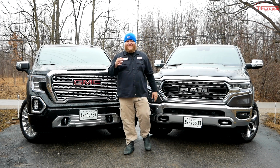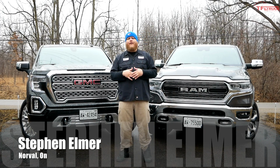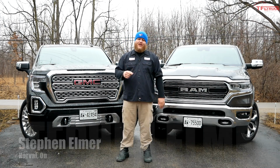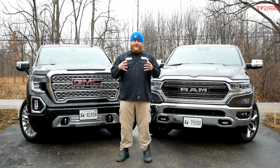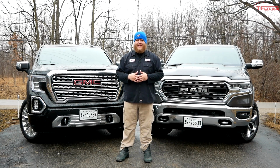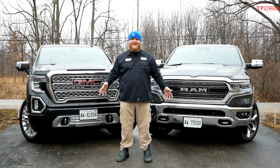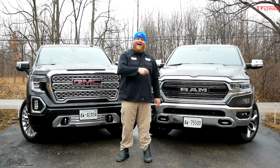Hey guys, I probably don't need to tell you this, but pickup trucks are getting expensive. According to JD Power, average transaction prices for trucks have climbed by 61% over the last 10 years. For some context, cars in general have only climbed by about 30%. So there's no doubt these are now some of the most expensive vehicles on the market, and it's because of models like I have behind me.